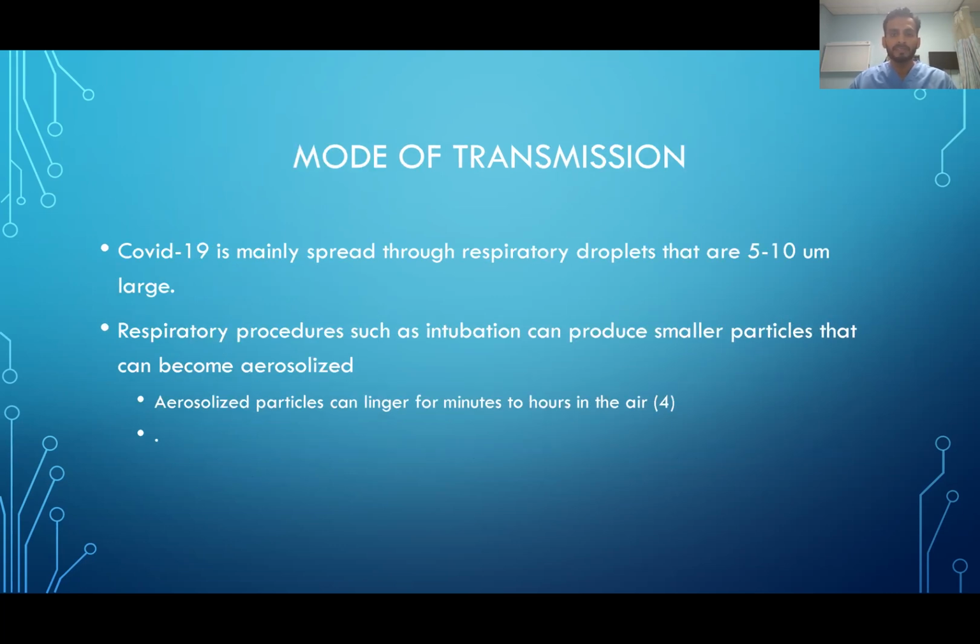A little bit about COVID-19. It is mainly spread through respiratory droplets that are 5 to 10 micrometers large. These respiratory droplets can sometimes dry up and become smaller, or smaller particles can be borne through procedures such as intubation and bronchoscopies.